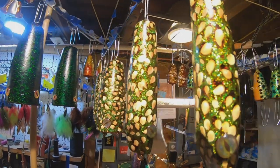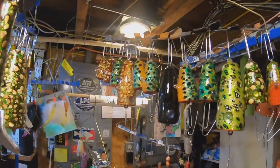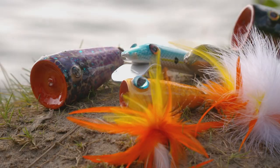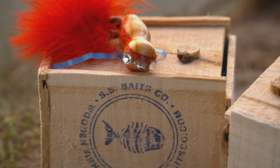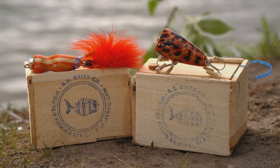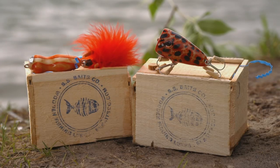About six or seven years ago, we just realized we had tons of baits, and maybe we should make a go of it. Their lifelong hobby has suddenly become big business. SS Baits Co., which is Stennis Sisters Baits Company. Yeah, it's all about the sisters.